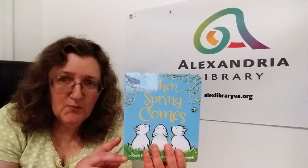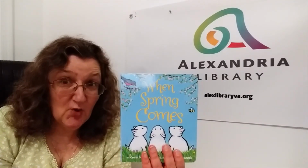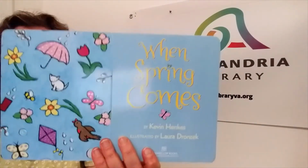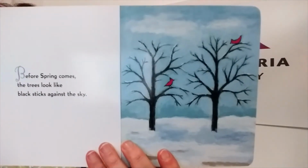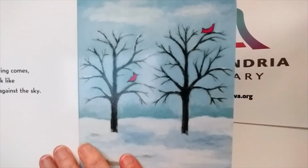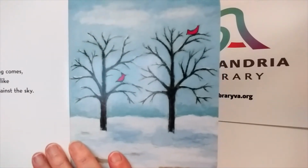And I have it here in the board book version because that's easier for me to handle on camera, but we do have it as a full hardcover at the library. When Spring Comes, by Kevin Henkes, illustrations by Laura Dronzek. Before spring comes, the trees look like black sticks against the sky. Except for those bright red things in it. Do you know what those are? Cardinals. Yeah, they're really easy to spot, especially in the winter.